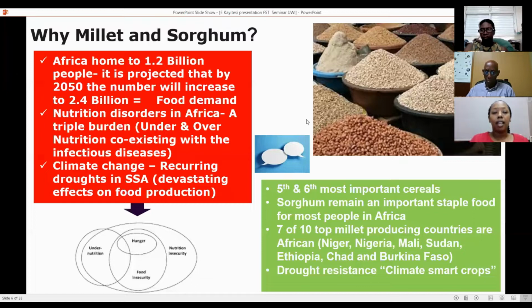So it is therefore important that we look at our own grains, and millet and sorghum are actually considered climate smart crops. They are drought resistant, which means they grow even in the harshest of conditions. Beyond that, they only follow maize of the top three grains consumed in Africa, which makes them quite an important staple for most people on the continent. And millet particularly, the 7 top producers of millet in the world all are African countries: Niger, Nigeria, Mali, Sudan, Ethiopia, Chad, and Burkina Faso. So you can see just how relevant these crops are to the continent.